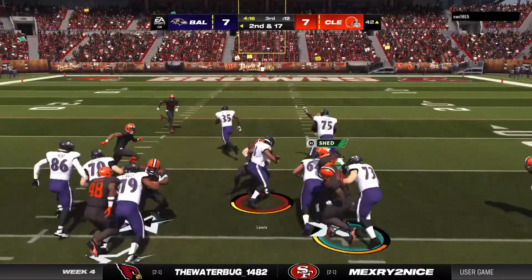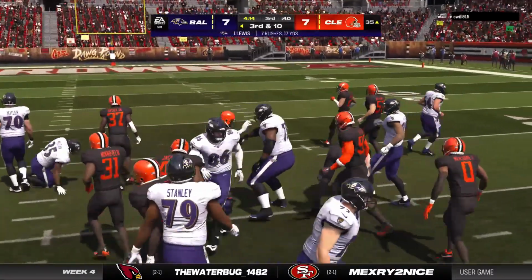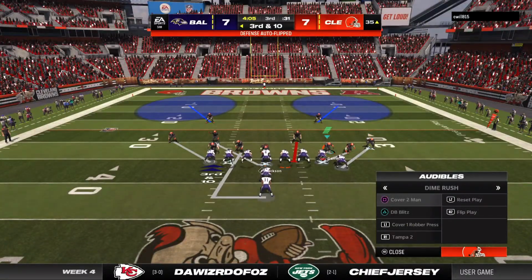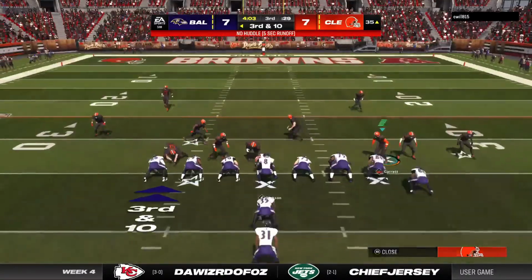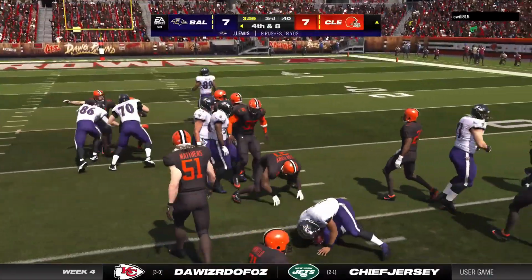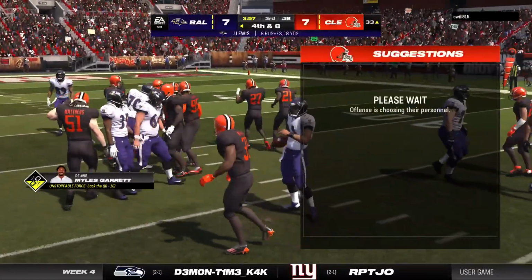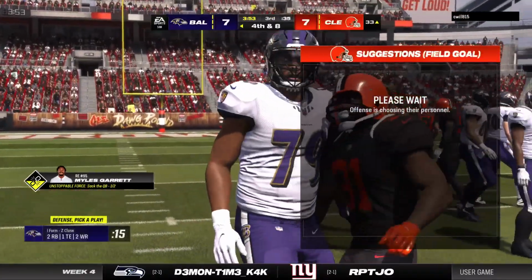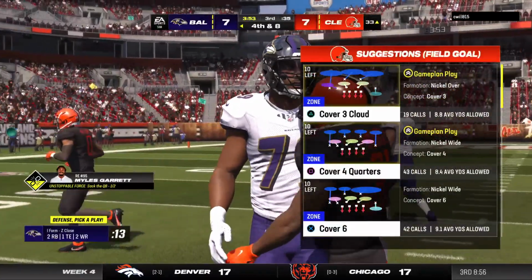A second down run with Lewis. He'll be stopped at the 35, but not before he picks up 7 yards. Here comes the 8th play of the drive, and they need a full 10 yards on third down. They try again with Lewis. And this play comes to a halt at the 33, and obviously that's well short of the first down. They'll give him a yard on the play, and that's going to make it 4th down.